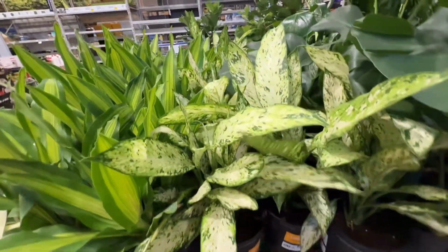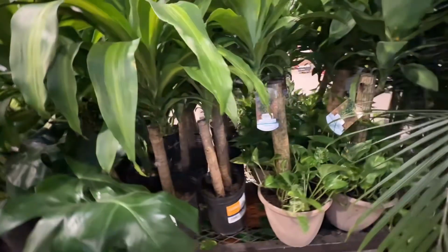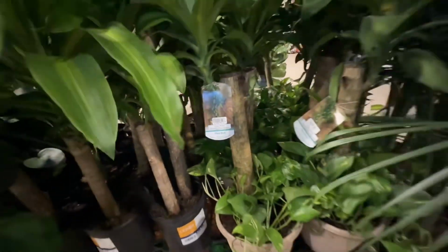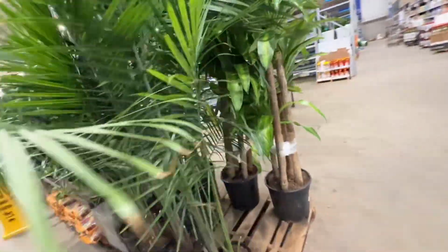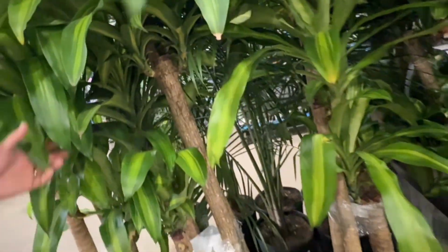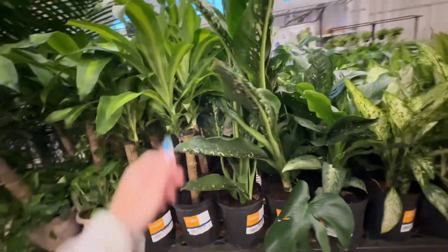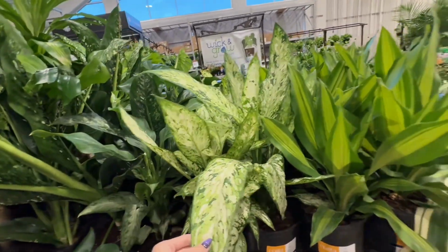I really thought these Dieffenbachias were really pretty. They also had in a lot of Monstera deliciosa over here. It looks like they got a huge shipment of corn plants in. Some of them had a little planter basket with some pothos down in the bottom. Those were really cute. On this end, they had some larger ones for $65. Most of these were pretty big and over 5 feet tall, so a really good deal for $65. On the other side, they had one of my favorites, which is this crocodile Dieffenbachia.